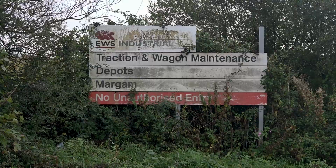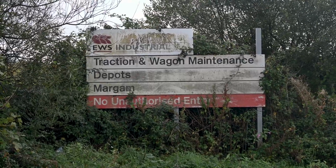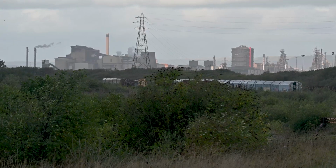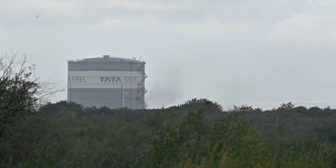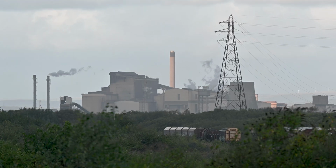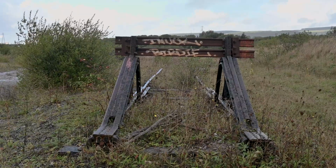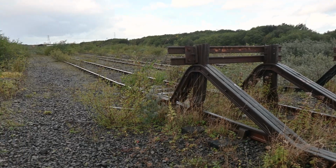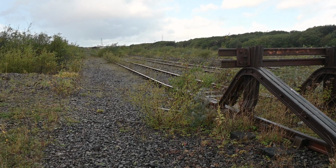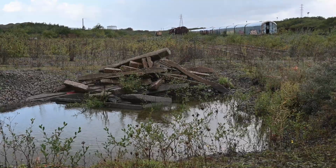One of Britain's biggest steel manufacturers dominates this area, looming in the distance. Their premises have shrunk in recent times following cheaper imports from China. Abandoned around 2009, this yard would have brought in coal to fuel the nearby steelworks. Whilst not traditionally attractive, edgelands like these help to tell the story that makes places what they are today.